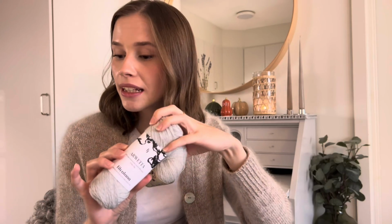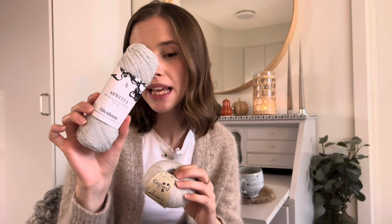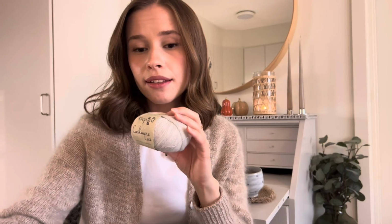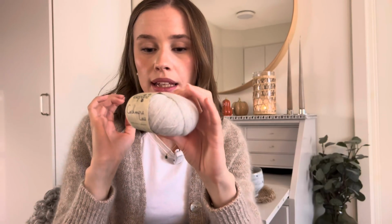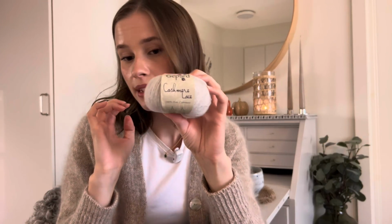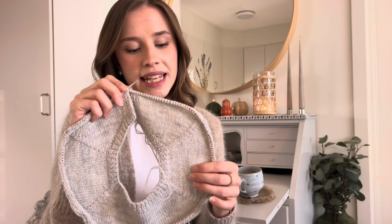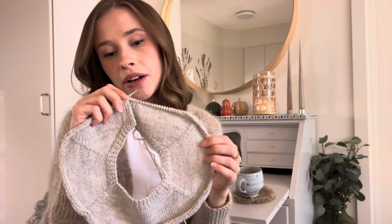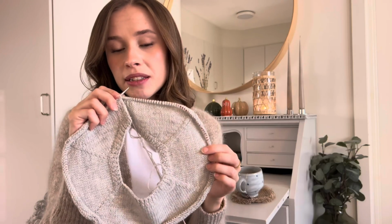So this is an 80% superwash merino and 20% nylon base, and this is a 100% cashmere, and it's a lace weight yarn. But as I mentioned earlier, this yarn combination created a bit tighter gauge than what the pattern recommends. So keep that in mind if you would like to knit this cardigan in this exact yarn combination.